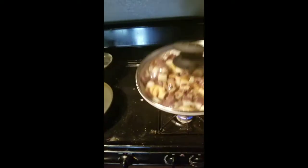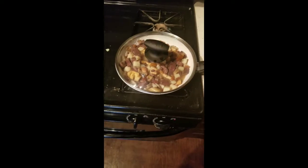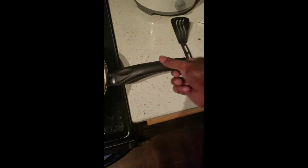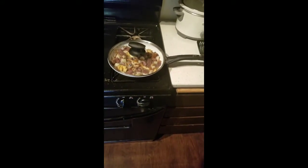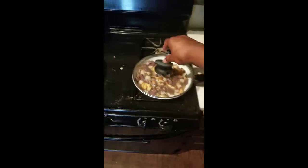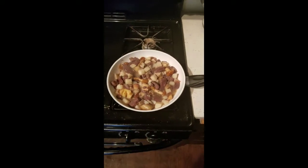Pretty good skillet, really high quality. Ceramic, non-stick, of course. This handle is rubber, very comfortable, easy grip, and I think it's an 8-inch skillet. Yeah, a small to medium one. But the fact that it comes with the meal was pretty awesome.